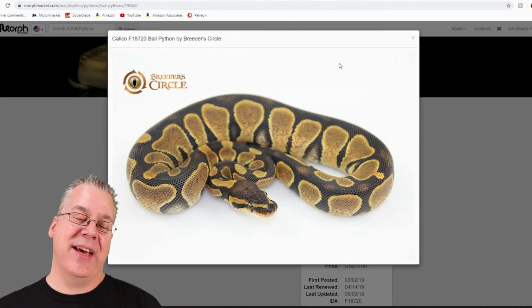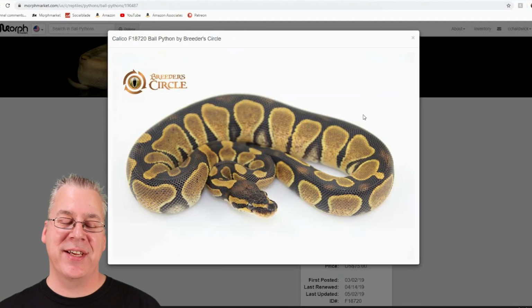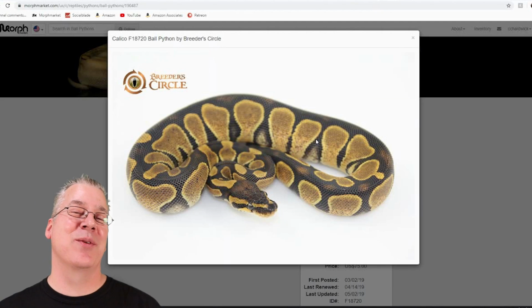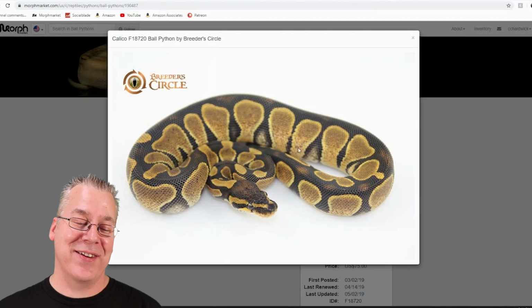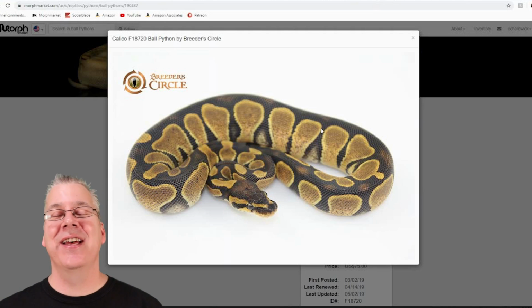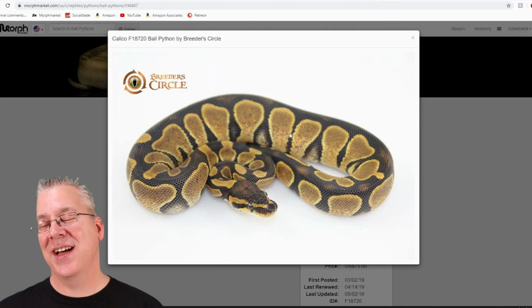So here's another one. This is the Calico, and I would say with the Calico there are some really extreme differences. What Calico does is it brings up white on the side of the snake. Sometimes it'll bring up a lot of white. Sometimes it'll bring just a little white. You can see just a little bit kind of breaking through. As a matter of fact, when I look at some of these Calicos, I'm like, is that the right snake? Is that actually a Calico? I would consider this an extreme low quality Calico because you can almost not even tell it's a Calico.